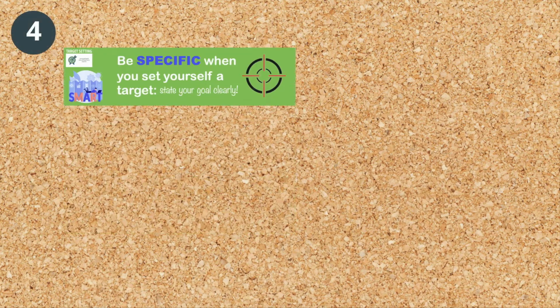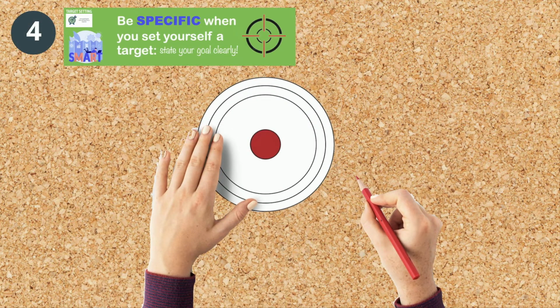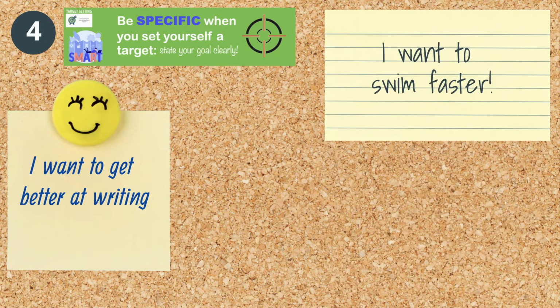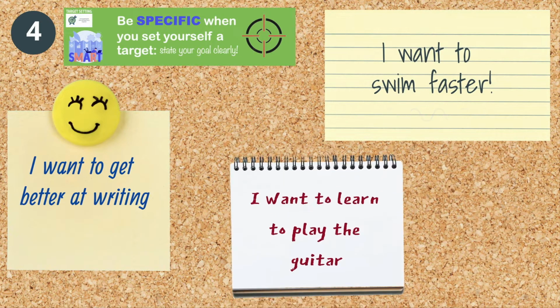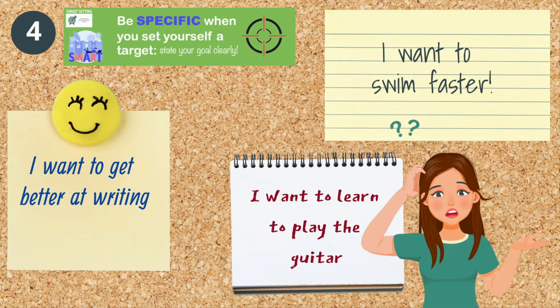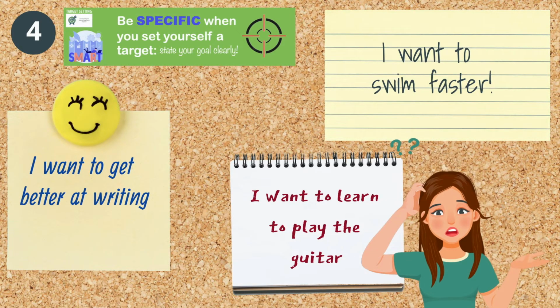Tip 4. Be specific when you set yourself a target. One of the most common mistakes when setting yourself a target is being too vague. I want to get better at writing. I want to swim faster. I want to learn to play the guitar. Targets written like this are not specific enough and do not make it clear exactly what you aim to do. Let's change them a little.